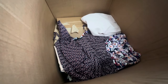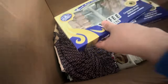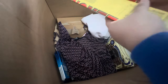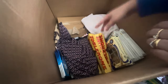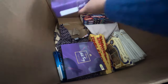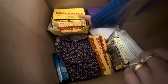Right, next one is chocolate, next layer. This side, Galaxy. Wow, look at that, guys. This from Farm Foods, £1 each. And there, put it there. Put some there. Toblerone. Loads of Toblerone, guys. 20 pieces. Right. Put it in there, I think.